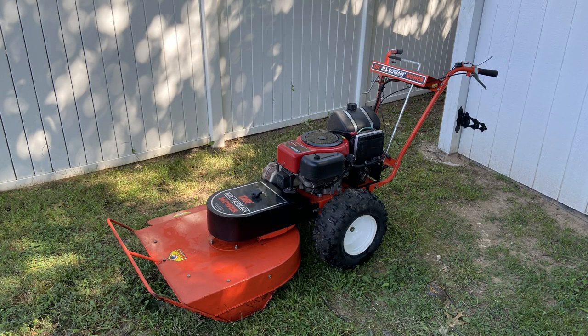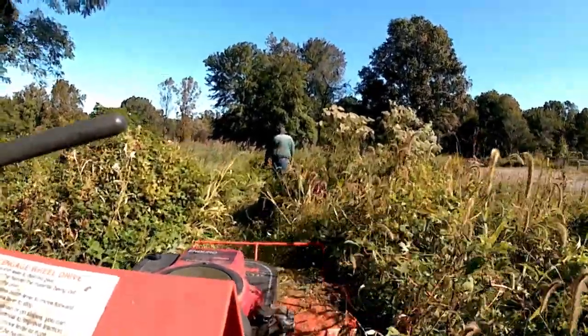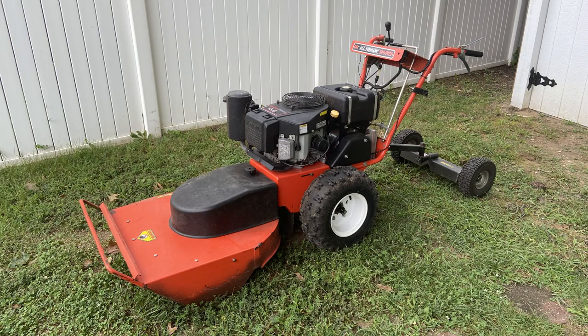I'm rolling with the 1999 DR brush and field mower, model AT1. And up there, Randy's using the 2002 DR brush and field mower, model AT2.